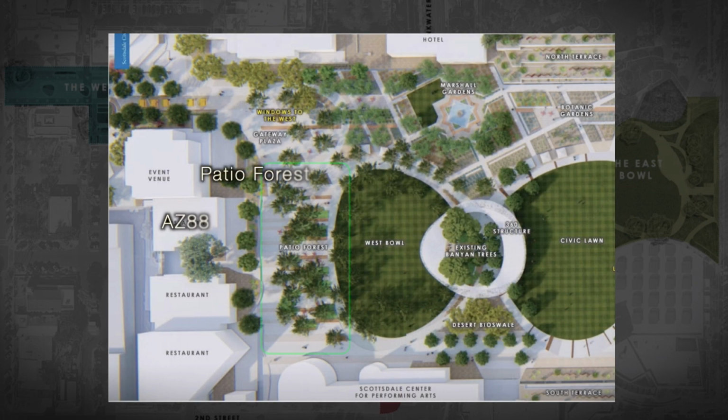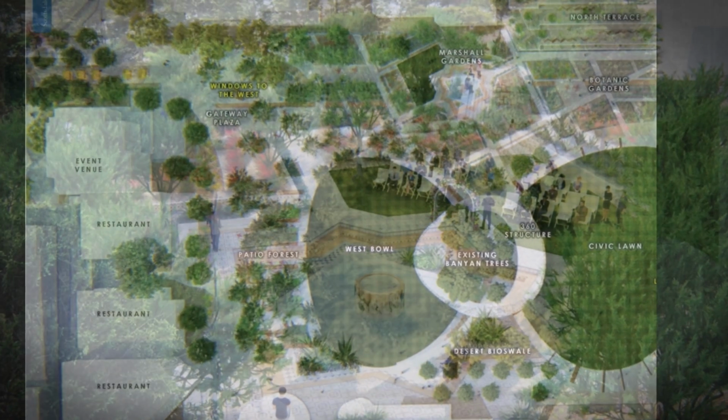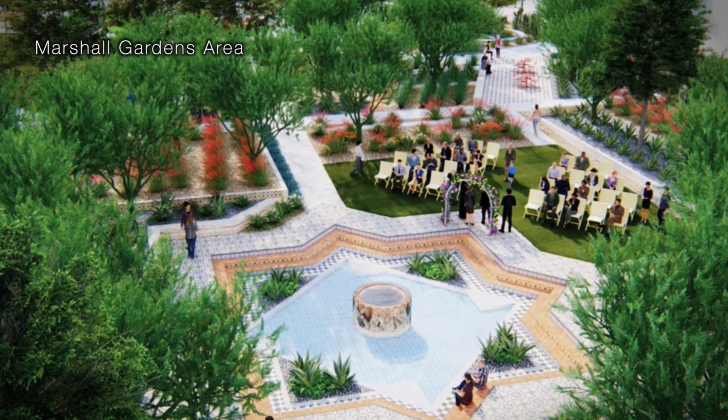The group of trees that presently stand in the area in front of AZ 88 will be preserved and enhanced, the design team's patio forest. The redesigned Marshall Gardens area, with its new botanic desert landscapes, will provide opportunities for photographers, small weddings, and casual relaxed seating. The newly renovated West Bowl design area can be seen in this series of sketches and graphics.